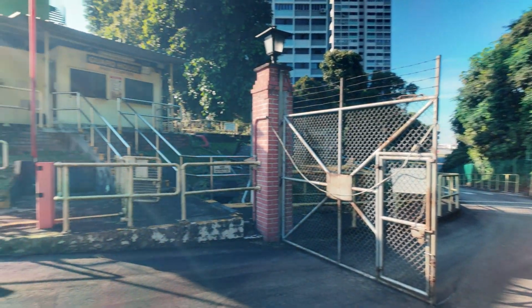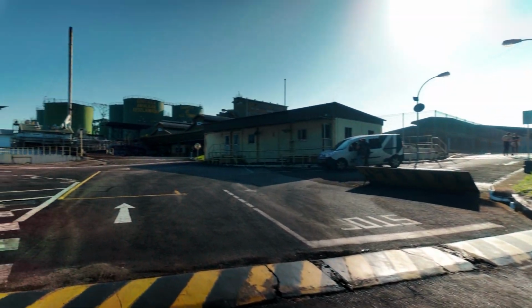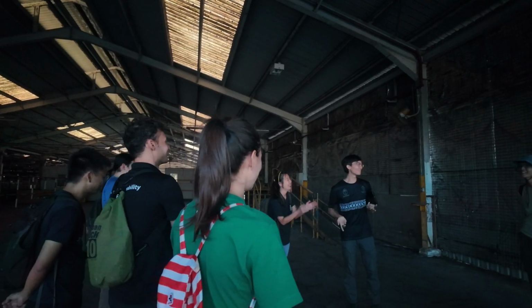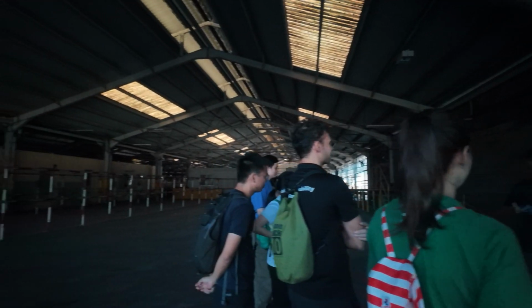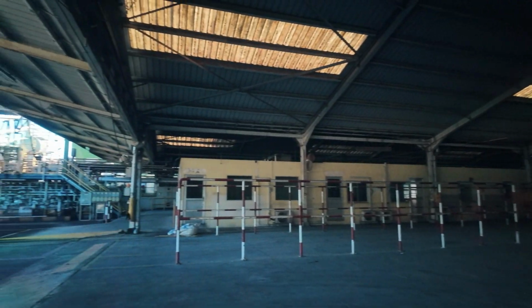I've always been interested in urban exploration and liminal spaces, so when I heard about the tour organized by Hidden Heritage Singapore of the former Shell lubrication plant, I jumped at the chance.